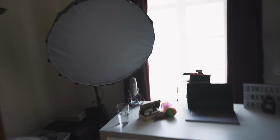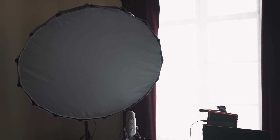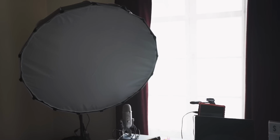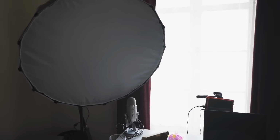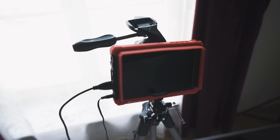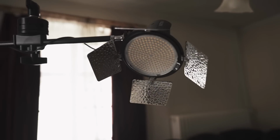For example, this slider. This is called, I think, Aperture 120D. This slider costs $700 and it's from Aliexpress. As you can see, there are high quality products on Aliexpress. Even this monitor is okay-ish, and it's also from Aliexpress. Or even this slider, also from Aliexpress.